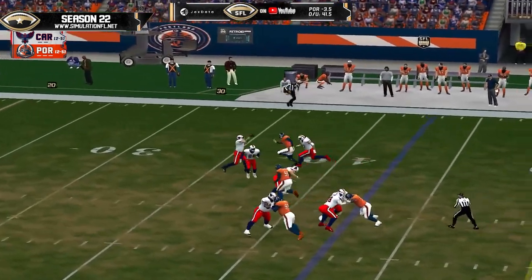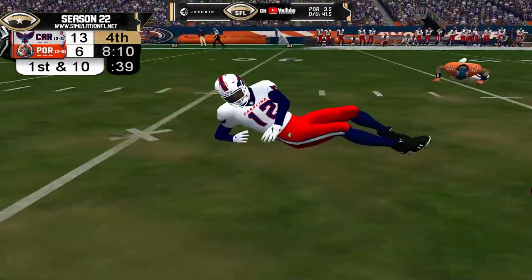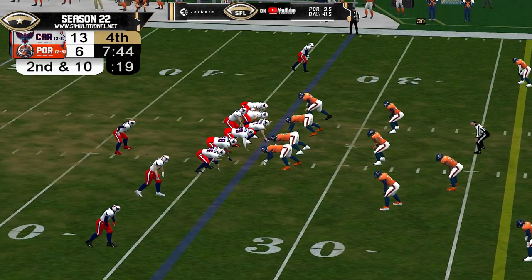A rollout by Matt South. He throws across his body. The pass is complete, and another impressive reception. That time, again, Chase Earl. This game the entire way through.